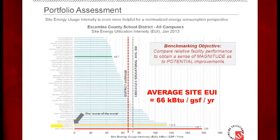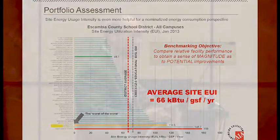So we decided we wanted to do a correlation of all of our EUIs against our Energy Star scores and see how much of the Energy Star score is explained by the actual consumption. And we found a 60% correlation. So 60% of our Energy Star score is explained by our energy consumption. So we would rather use just raw site EUI, so kBtu per gross square foot per year, and use that as our identifying factor for looking at what's bad, what's good.